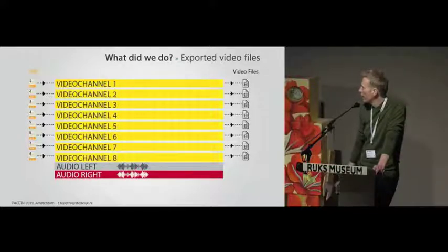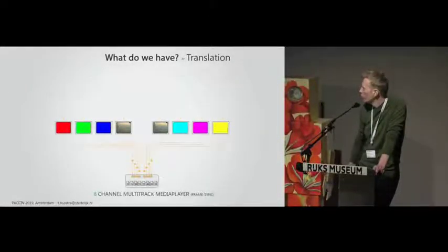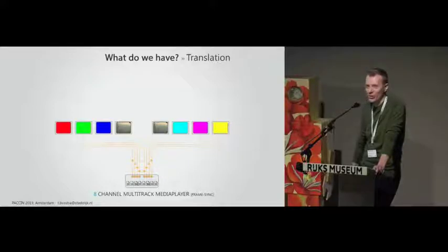And so we could export it to 8 video files. And so we had all the sequences essentially saved from the equipment, which we could play on 8 media players synchronized, or which we could play on one media player with a multi-track player who could play 8 videos at the same time. So back to the museum, it malfunctioned. And they asked me to install a new version. So we took 8 BrightSign players, we synced them, we put the videos on, and it's playing perfectly.